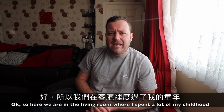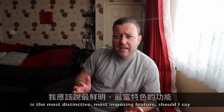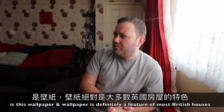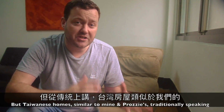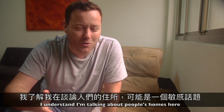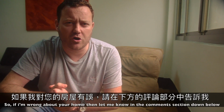Okay, so here we are in the living room where I spent a lot of my childhood watching children's TV. And for Taiwanese people coming in here, what you're probably going to notice is the most distinctive, most imposing feature, should I say, is this wallpaper. And wallpaper is definitely a feature of most British houses, but Taiwanese homes, similar to mine and Prozzy's, traditionally speaking, will have simple, cream-painted walls with relatively little in the way of soft, warm furnishings. I understand I'm talking about people's homes here. People will probably get upset if what I say doesn't apply to them. So if I'm wrong about your home, then please let me know in the comment section down below.